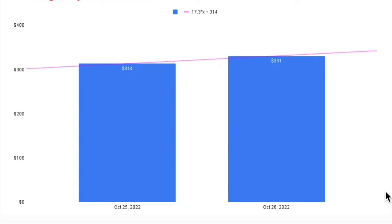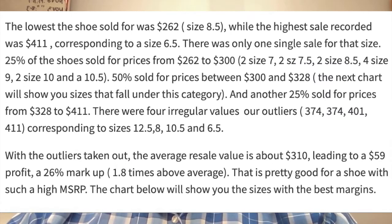Now, this might be explained by many reasons. Maybe there are some size differences and stuff like that. But if you find a 5-number summary, it'd be easier for us to explain this data. Basically, what you have is this. The lowest shoe sold for $262, that's a size 8.5. And the highest sale recorded was $411. That's for a size 6.5, and there was only one single sale for that.